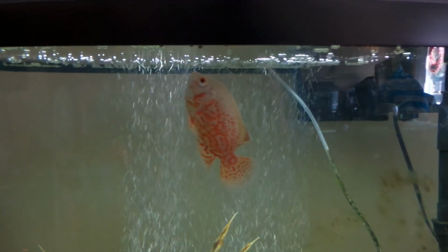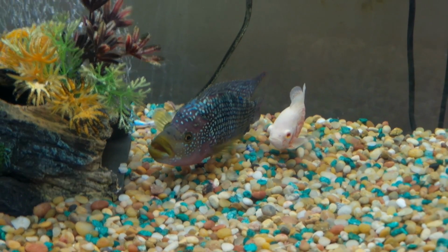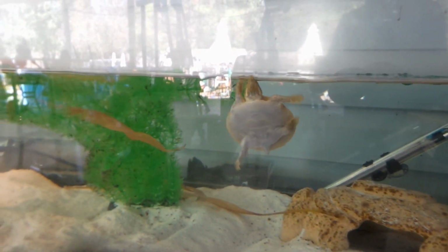But check that guy out. Just looking great in here. And the Jack Dempsey is now out and about this morning, so yeah, looking great this morning and all. Baby soft shell ready to be fed this morning.